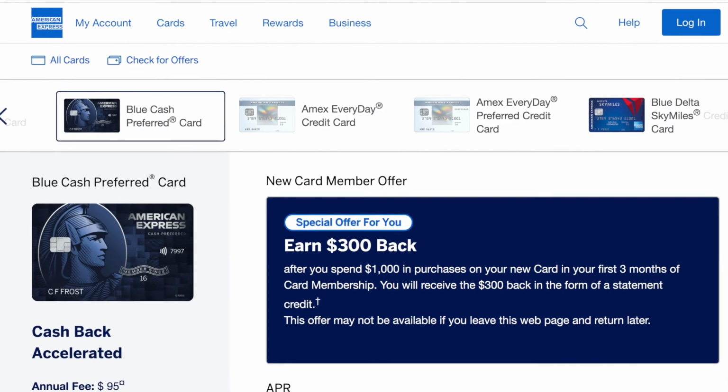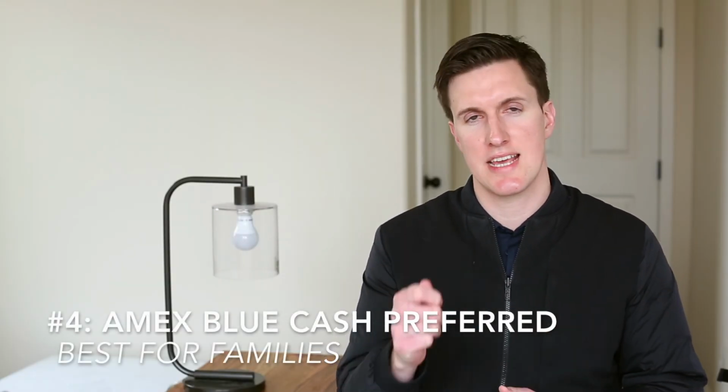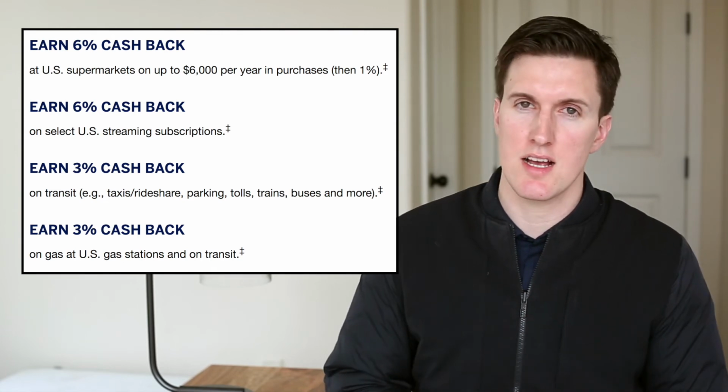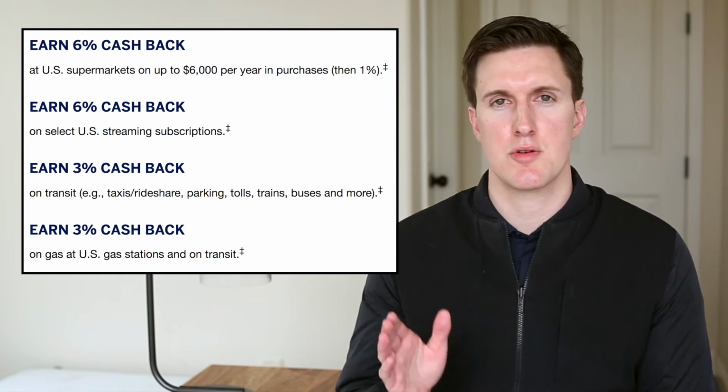And lastly, for number 4 is my number 1 credit card for families to get. It's the American Express Blue Cash Preferred card, and it gives you big rewards on grocery stores and gasoline. The Amex Blue Cash Preferred gives you 6% back on groceries and 6% back on streaming services like Netflix and 3% back on gas purchases. Now, they all have limits on them, but that's probably the amount of money that you're going to spend annually on those services anyway, and getting 6% back is definitely material.